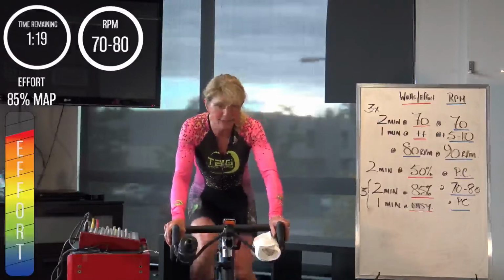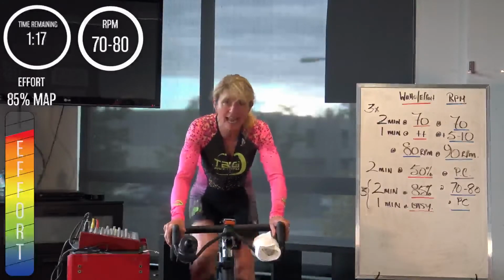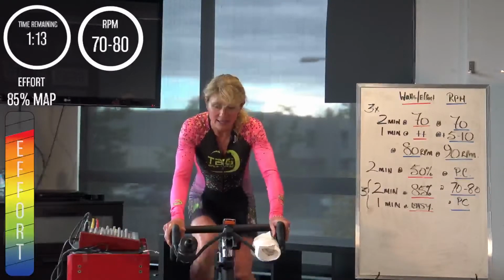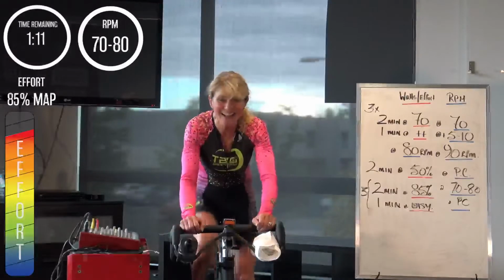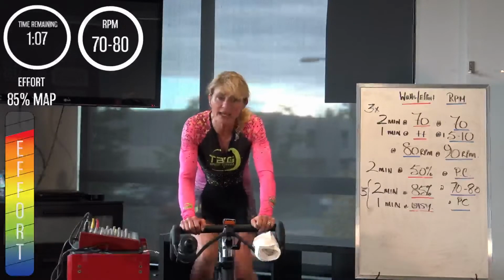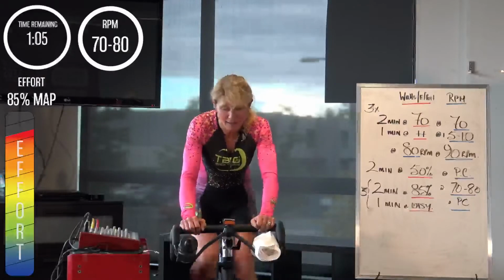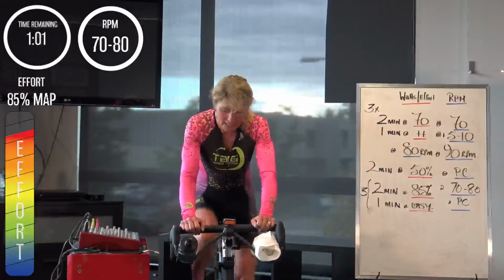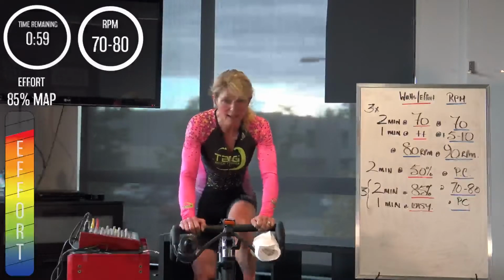Play around with the cadence if you want. Anywhere 70 to 80, anywhere in your climbing range. This is the end of your climbing day or your climbing mission. These last 2 efforts. 1 more minute. Come on.